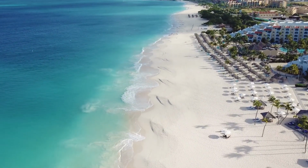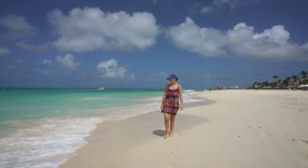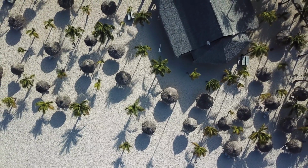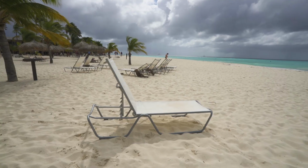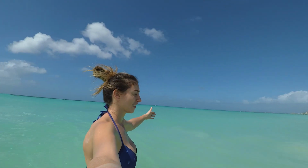I love this beach. It was wide, it was long, I couldn't reach either end on my walks. I also love the palm trees and palapas scattered throughout the Manchebo Beach area. The thatch roofing and the trees maintain that natural island look. Aruba is windy, which causes some pretty big waves. I personally love it. It makes for an exciting swim.